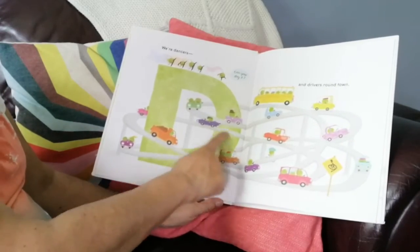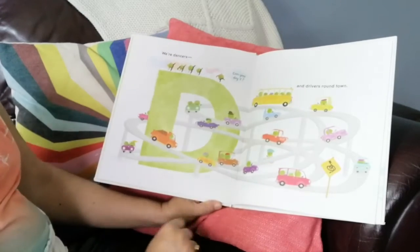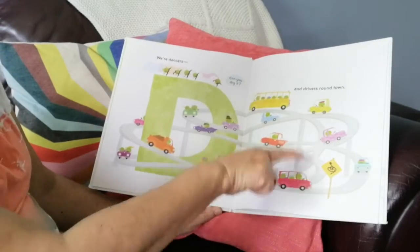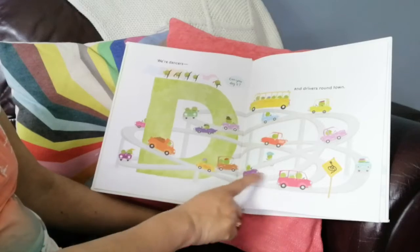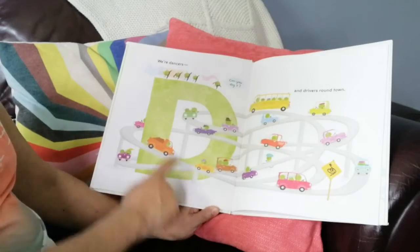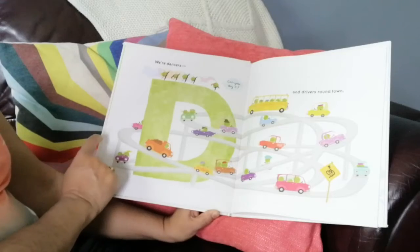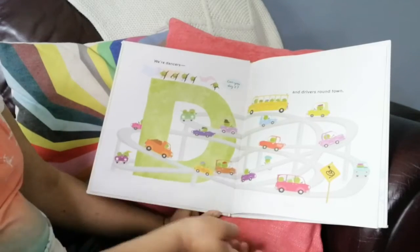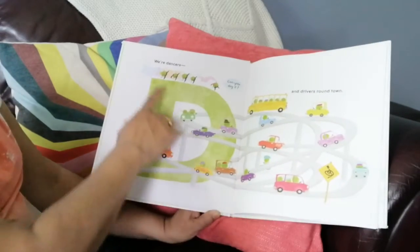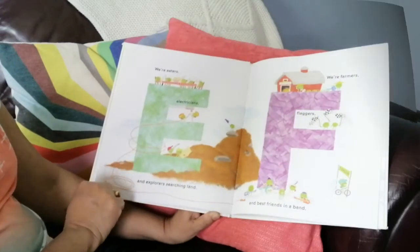It's the big D here, right? We are dancers. Yeah. Dancing. Can you dig it? And drivers, round town. Drivers are driving cars, bus, pickup, right? So, dancer, dig, drivers. Start with D, right? We need letter D to write or spell those three words. Let's turn the page.